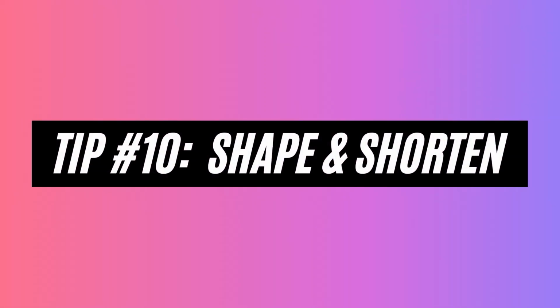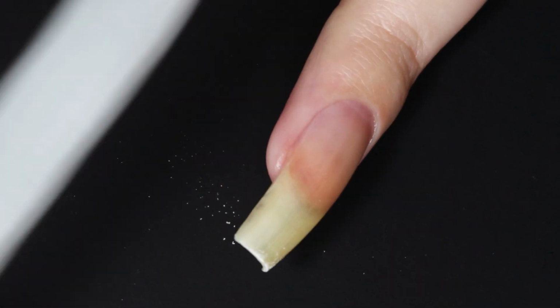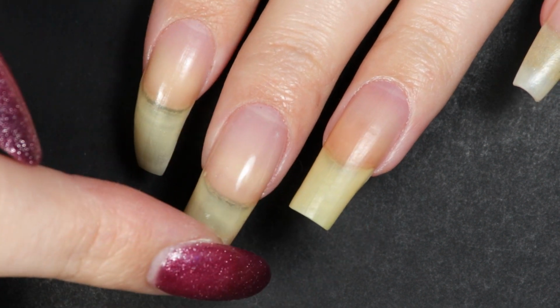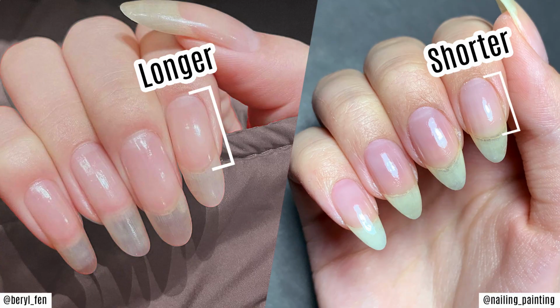Tip number 10. Shape them often and shorten them when they get to the danger zone. The danger zone is what I call the length where your nails are more prone to breaking. The maximum length you can go to, if you will. It's different for everybody and it may become longer as you get used to long nails. If you have really long nail beds, it might be longer for you, but if you have really short nail beds, the maximum length may be smaller because the amount of free edge you have is what makes it more prone to breaking, because the nail on the nail bed can't really break, you know?